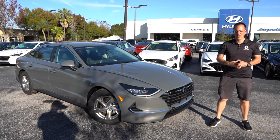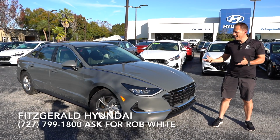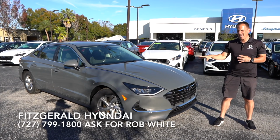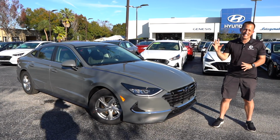All right guys, another great day here at Fitzgerald Hyundai. Definitely got to thank Rob and the rest of the crew for getting us access to another 2020 Sonata. It's nice to see all the trims, and I'm glad to bring to you this SE trim. I think it's bringing a lot for the money, and the design is very unique and stands out for sure.